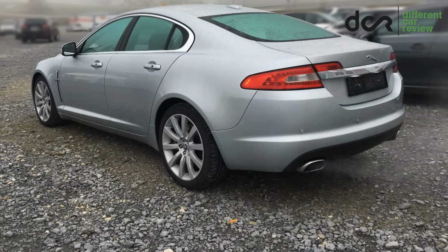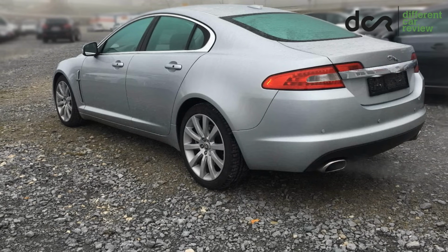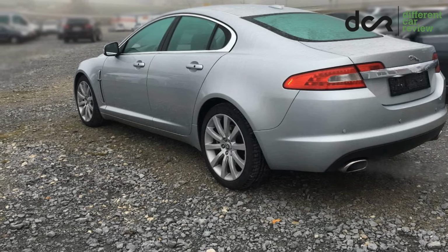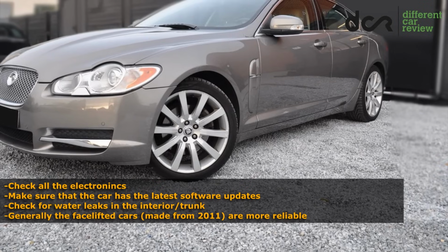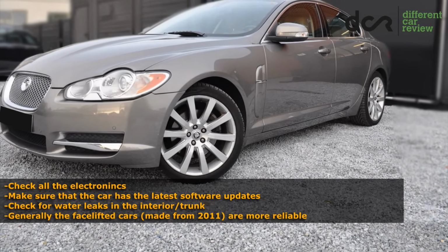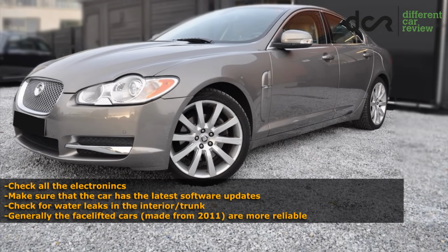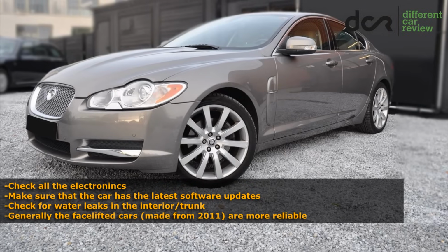Other electrical issues can rarely occur too, like the not working air conditioning, headlights or the more common battery drain issue. So as usual, check all these things before buying and check for water leaks in the interior and the trunk area as well. A lot of the electronic problems were fixed under the warranty, and mainly the before facelift cars can have these issues more often.